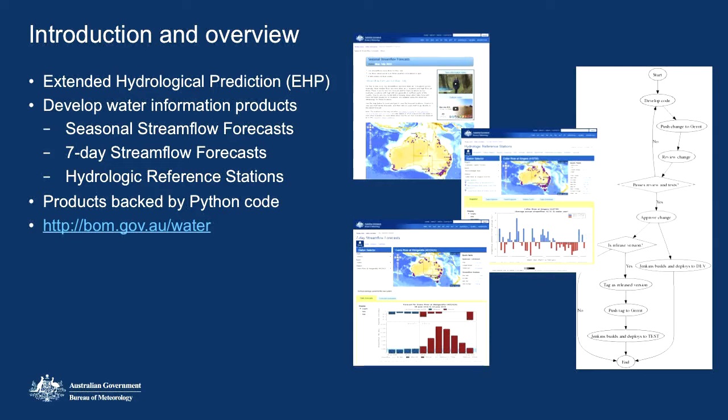The diagram on the far right is lifted straight from our documentation. It's the process I'm going to be talking about today, but don't worry about reading it up there. I've got some enlarged versions later. So the interesting thing for this crowd is that all these products are backed by Python software. Those charts you can see, for example, are built using matplotlib. So how do we go from Python code to products on the Bureau's production website?